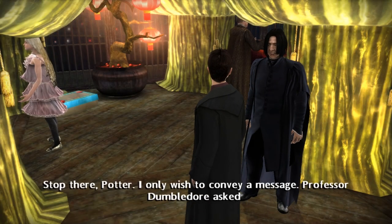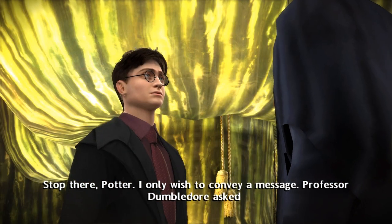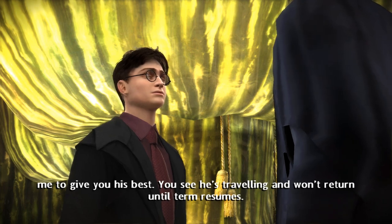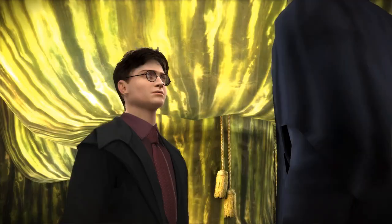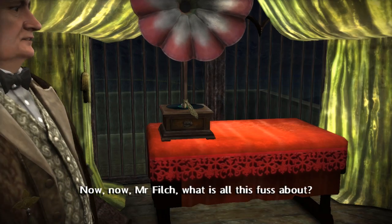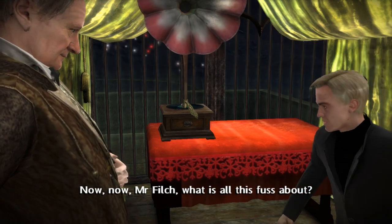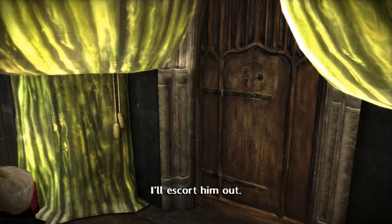Stop there, Potter. I only wish to convey a message. Professor Dumbledore asked me to give you his best. You see, he's travelling and won't return until term resumes. Travelling? Where? Take your hands off me, you filthy squib! Now, now, Mr. Filch. What is all this fuss about? Okay, okay. I was gate crashing. Happy? I'll escort him out.